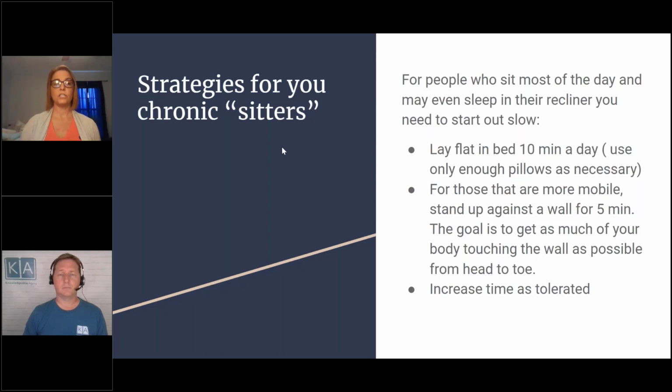So some strategies for the chronic sitters: lay flat in bed for 10 minutes. That's everyone's favorite exercise that I give to people sometimes, to just lay flat 10 minutes. Only use as many pillows under your head during this time as necessary. So if you're laying flat to stretch out, you may want to only use one pillow. No pillows is ideal, but when you have the postural changes, especially with osteoporosis, the structure is not flat, so you need to have some pillows. Or if there's breathing difficulties, you also may need pillows to be able to breathe.